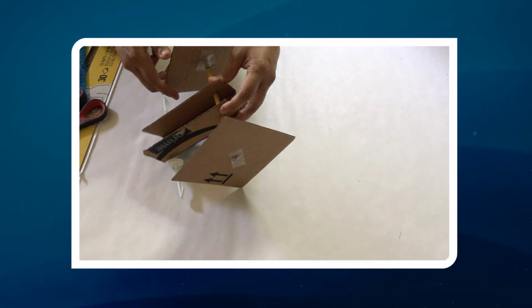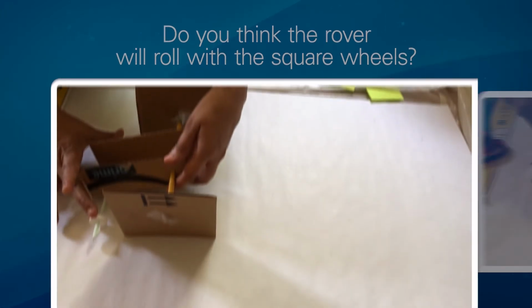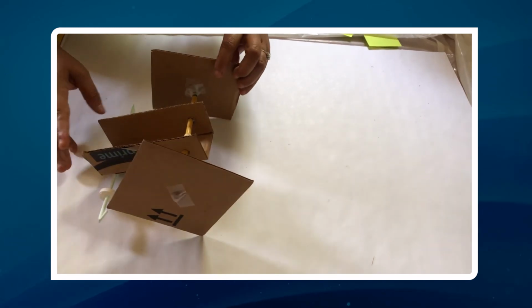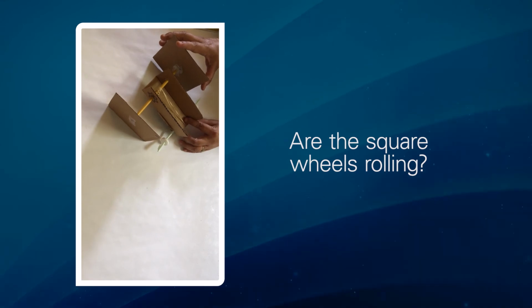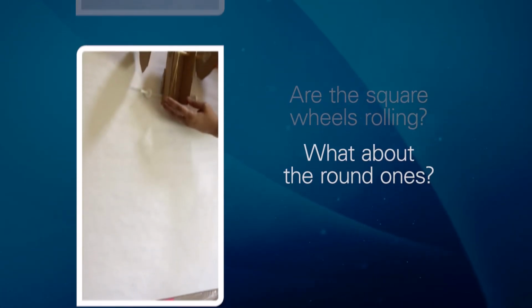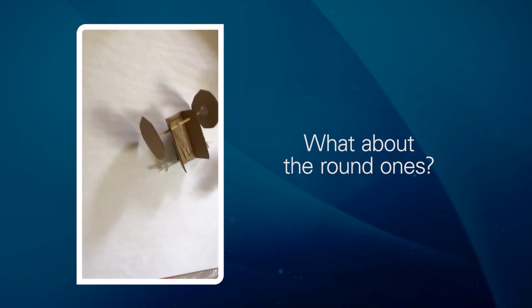Now, in regards to the testing, what do you think? Do you think that the body of the vehicle will roll with square wheels? Make sure to write down your observations to make improvements to your design later. Are the square wheels rolling? The square wheels on the rover are not rolling and the rover is not moving forward. And what about the round ones? The round wheels are moving the rover forward in a straight line.